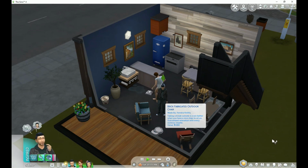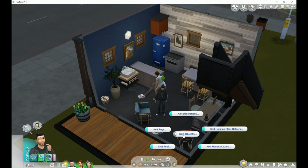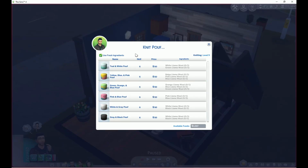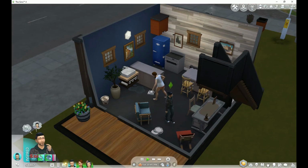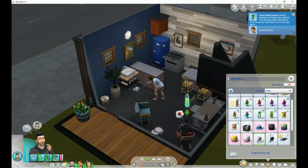Alright, so we need to knit stuff. So we will knit your knitting objects. So let's... what are things that we can have for sale? Let's do some poofs. We'll start again with this one. I know we've done these before, but we don't have that one currently in our inventory.